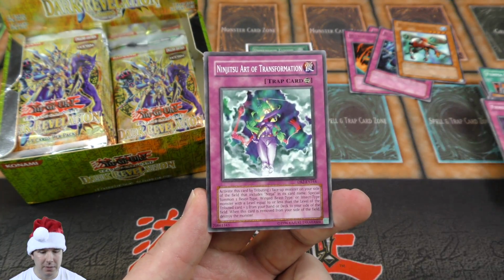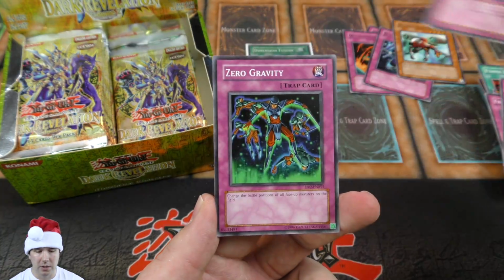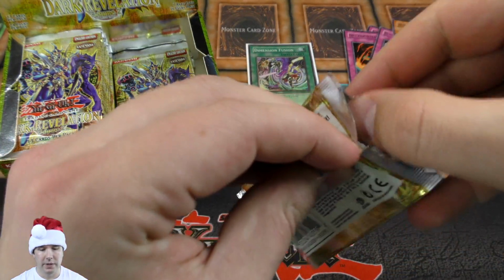Alright, we have the Fiend's Hand Mirror. Ninjutsu Art of Transformation. That is a cool card for the ninja deck. Love the Ninja Grandmaster Hanzo. Love any recruiting cards.